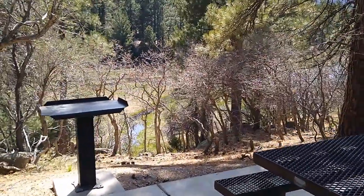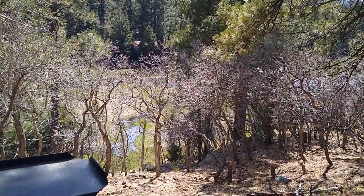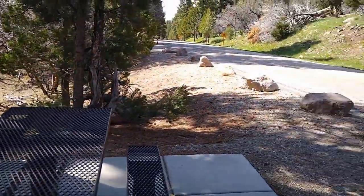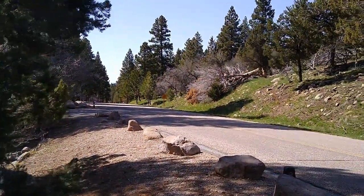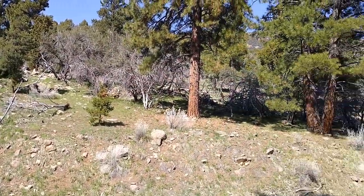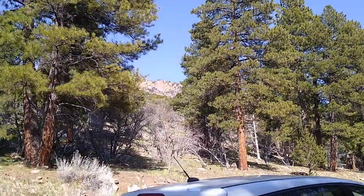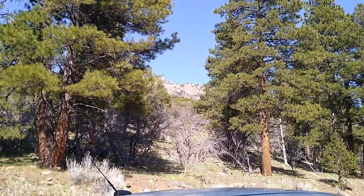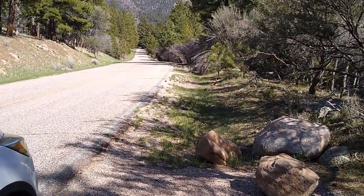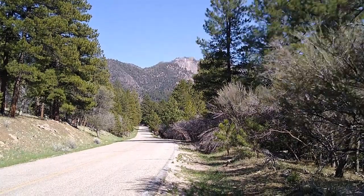Now, they have vaulted toilets, various water hydrants around the park. This happens to be the beginning of the reservoir, if you will. But just to give you an idea of just how nice this place is, this is the road coming in, and it's a little tough to see. I'll walk over this way a little bit and see if, yeah, there you go. You can see the tops of the cliffs there, and then the road continues on down into the park, and this is the view you have when you're in the park.